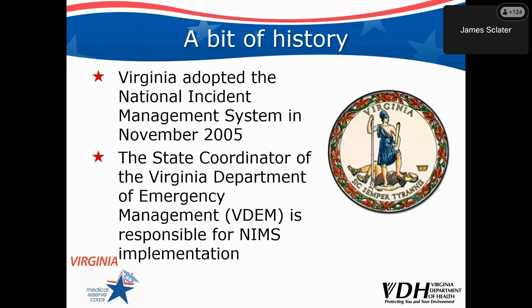So a little bit of history. Virginia adopted the National Incident Management System in November of 2005. The state coordinator of the Virginia Department of Emergency Management, known as VDEM, is responsible for NIMS implementation across the state. Now, across locality to locality, each of those localities may also have a NIMS compliance officer to make sure that county or locality is doing what they need to do to be in compliance with the NIMS directives. Especially a lot of the larger counties in Virginia: Fairfax, Arlington, Prince William, Richmond, et cetera.